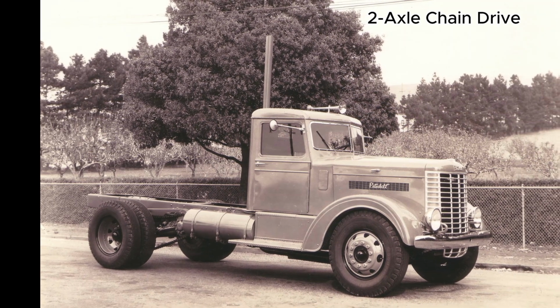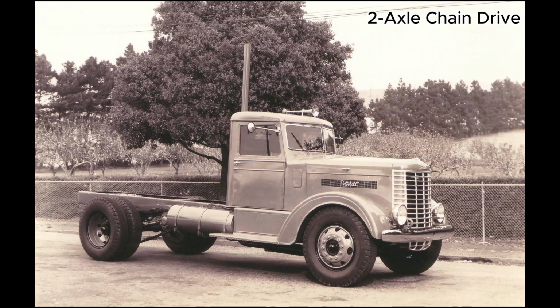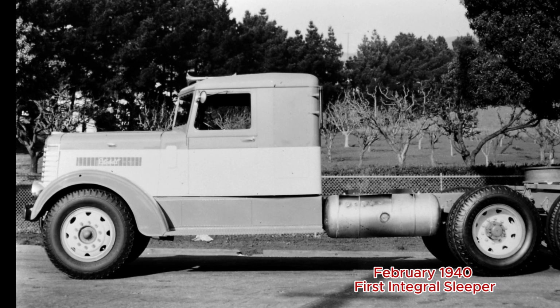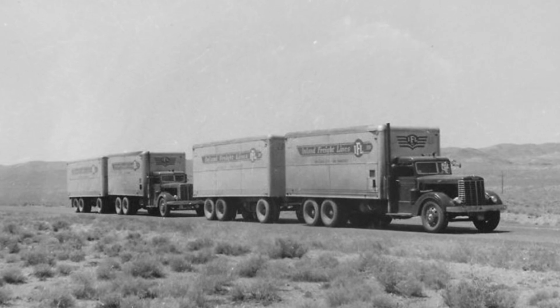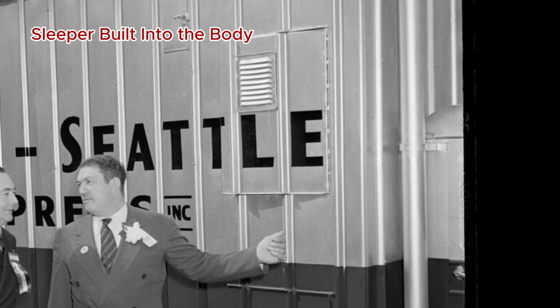A few noteworthy variations. Peterbilt eventually assembled 11 two-axle chain drive trucks between 1940 and 42, including both Eggcrates and cast radiators. The first integral sleeper cab and the only Eggcrate grille sleeper was built February 1940. I've been able to identify 28 integral sleeper cabs in the records built between 1940 and 48. In the 1940s, out west, a van body truck with a pintle hitch pulling a full trailer was a common long-distance freight setup. Many of these trucks had sleeper compartments built into the body with crawl-through access to the cab.